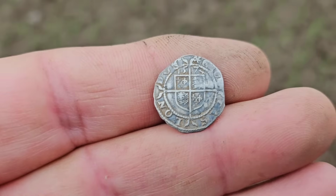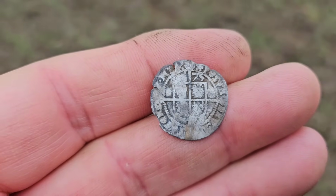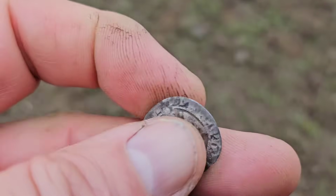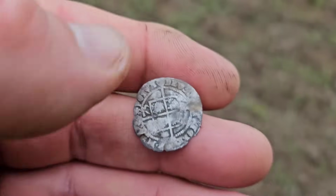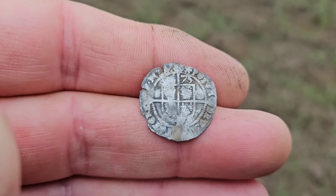Beautiful coin. Ernie now, who's the newest member of the team, I should say. He's had a 1575. I would say it's a 3 pence again. Queen Elizabeth. There you can see, and there you go. There's the bust. Nice coin. Very nice coin indeed. Hell of some hammered come up today. There really has.